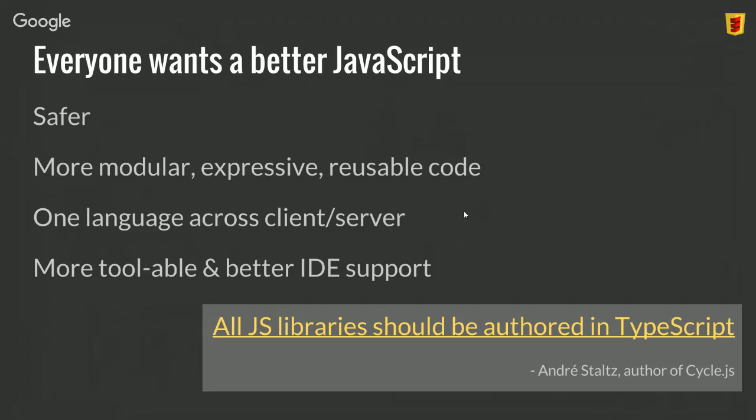And just the other day, Andre Staltz posted this blog posting that all JS libraries should be authored in TypeScript, even when they are being used in JavaScript. So there are reasons like documentation and making the types sort of specific, even in code where you don't really use the types. So it makes sense to use these, let's say, more advanced languages on top of JavaScript.